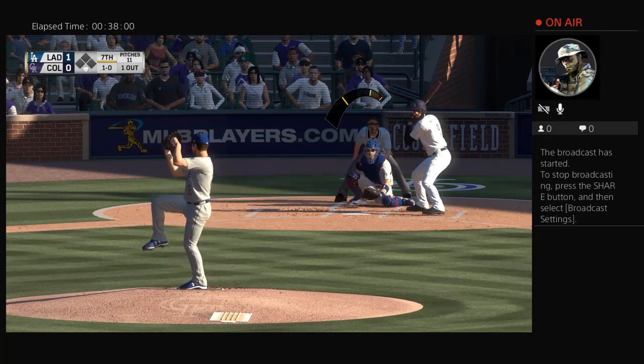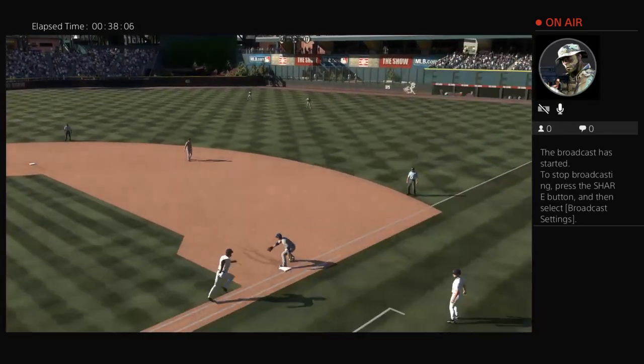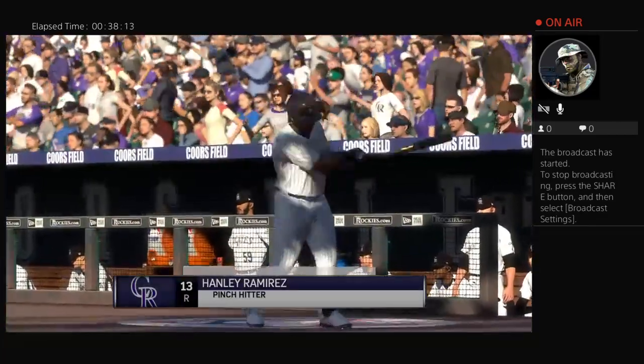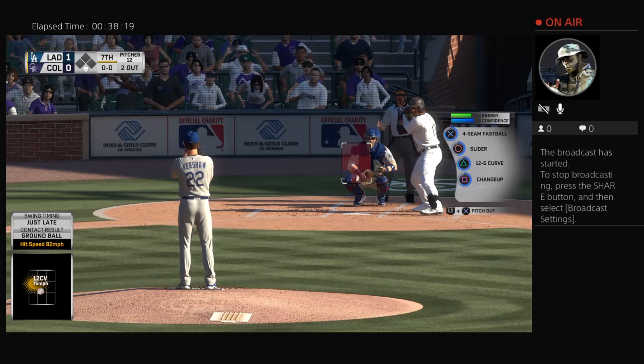Into his windup, here comes the 1-0. Sent on the ground out to second. Forsythe has it. Throw on to first will take care of him, and Kershaw is in control now. 2 away. Hanley Ramirez will pinch hit here, and he's the potential tying run. Hanley Ramirez.